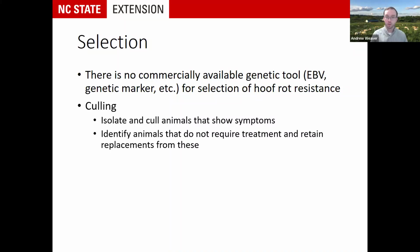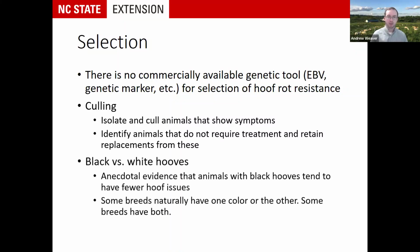Identify those animals that don't require treatment, that don't require as frequent hoof trimmings, and keep replacements out of those individuals. And so there's some opportunity there. Cull those that you have problems with. Keep those that are sound and functional and you don't have any issues with. Long term, you should be able to make a little bit of progress in that regard.